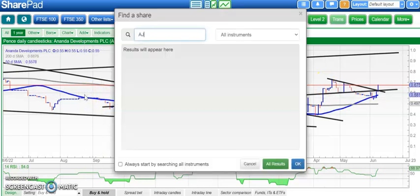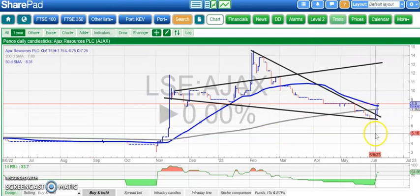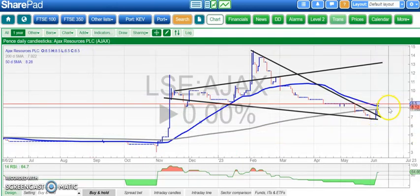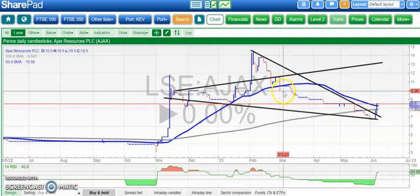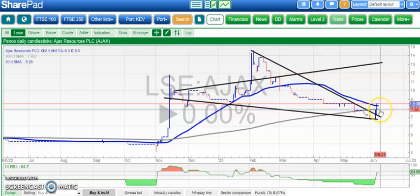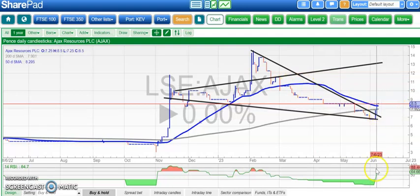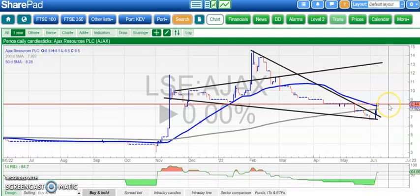Onto a stock which had a little flurry early in the week, and so I think it's just worth reporting that Ajax managed to close above its 50-day moving average at 8.25 pence for the first time since the beginning of March, which is normally a good thing. We've got a rising 200-day line as well, so that should provide further momentum, and obviously we've come off very oversold RSI numbers around the 4 out of 100 level, so certainly some gas in the tank there if we do make progress above the 50-day line.